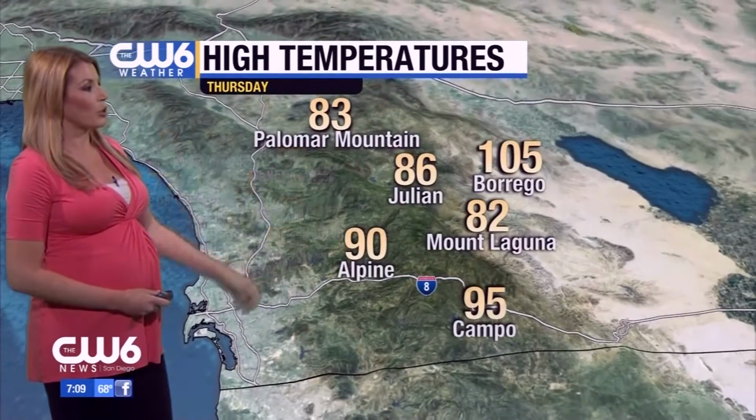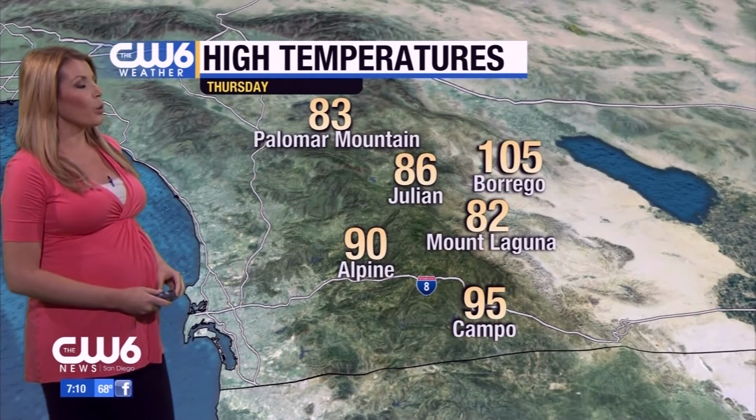We'll barely get into the 90s in Escondido, Poway, Valley Center, and Ramona today, and will remain in the mid-80s in Rancho Bernardo and San Marcos. The mountains will also be in the 80s, 105 in Borrego. We have a slight chance of seeing isolated thunderstorms for our mountain communities today. We'll talk more about that, plus a major cool down into your holiday weekend, all coming up here in just a few minutes.